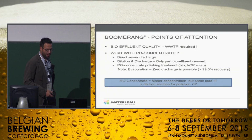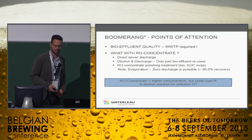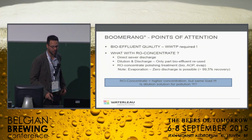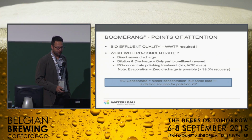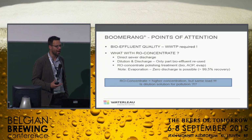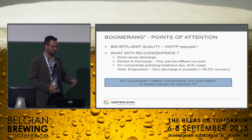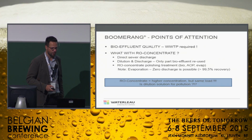On the other side of the spectrum, you have the drivers, but you also have the points of attention. So what needs to be fulfilled, what needs to be tackled before we can implement such a project. That's first of all, like I've mentioned before, the bioeffluent quality. So you need to have a biological wastewater treatment plant. If you don't have it, you need to invest in a biological wastewater treatment plant and a boomerang plant. Most Western breweries have the biological treatment plant already.